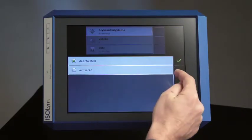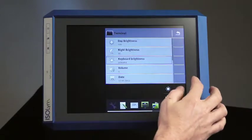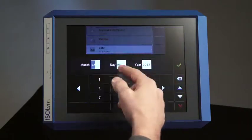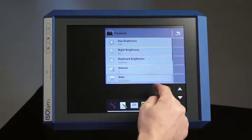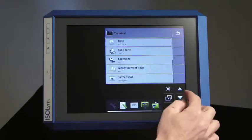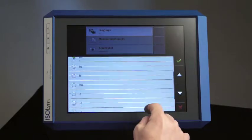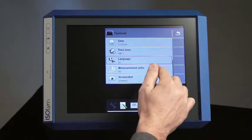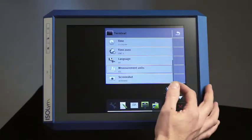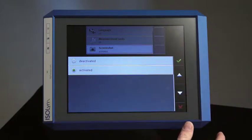We have keyboard brightness to activate or deactivate that. Volume, date, set your date and time, or actually your date there, I'm sorry, and your time here. Time zone, language, so it's universal. Measurements: metric, imperial, US.